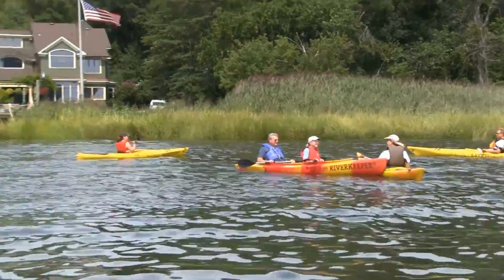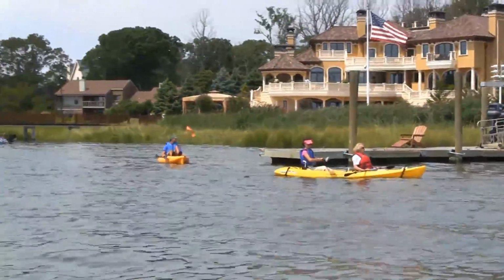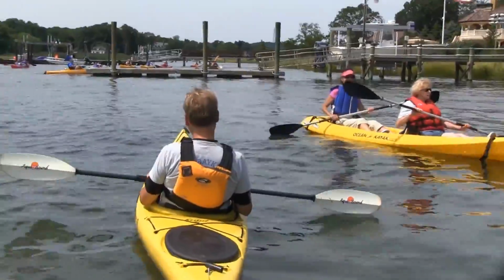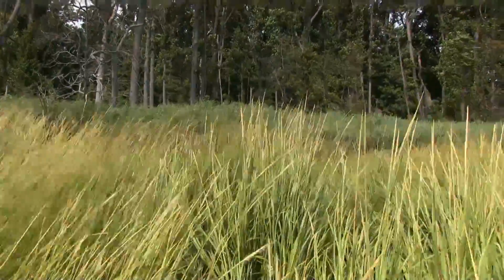The Baykeeper is a small staff. It's a nonprofit environmental organization. There's only a handful of full-time employees. And so they need lots of volunteers. They need lots of people to help clean up the waters, right? We do beach cleanups and stream cleanups. And so the Baykeeper needs people to clean up.